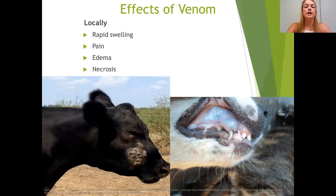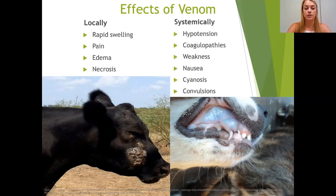But again, we can also have systemic effects. Once that venom reaches the heart and then goes out into circulation, it can have some pretty severe symptoms pop up for our animals because of that envenomation. So this can involve hypotension. Hypotension is a fancy way of saying it can affect their blood pressure, having low blood pressure specifically. So they're not moving blood throughout their body very well. It can also cause coagulopathies, which is another fancy term for having blood clotting issues. They can be weak, they can be nauseous, they can have cyanosis, which I'll talk about in just a second, and they can have convulsions or seizures.